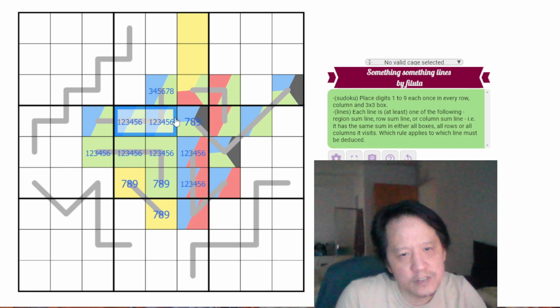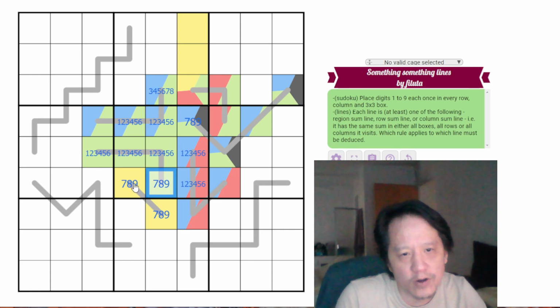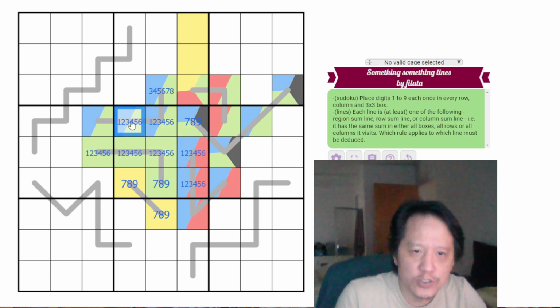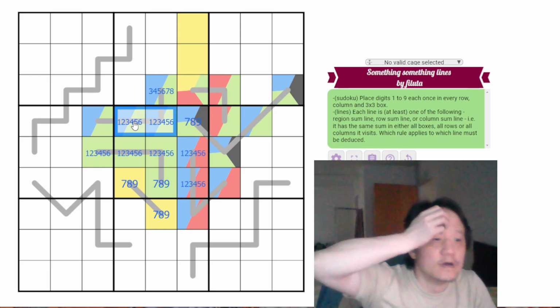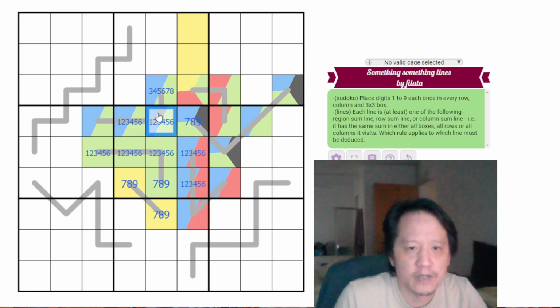It can't be 2 and 6. If this is 2 and 6, that becomes 8, and that becomes 8, which eliminates 8 from being there, 8 from being there, and 8 from being there. So 8 cannot be anywhere there in box 5. So this cannot be 2 and 6. It can't be 1, 2, 6 because it can't be 9 anymore, right? This can never be 9. So for a row sum line, that wouldn't work. We tried 2, 6 for the region sum line. Same problem with 1 and 6, right? And 3 and 6 is right out because it can't add up to 9. So it can't be 1 and 6 either because it's the same problem, right?